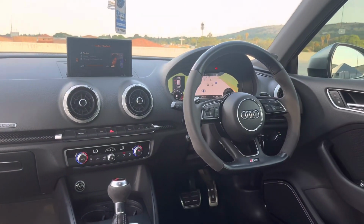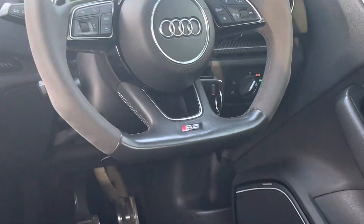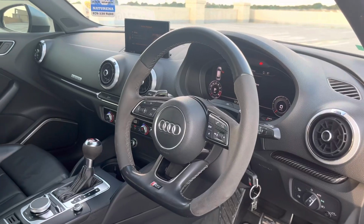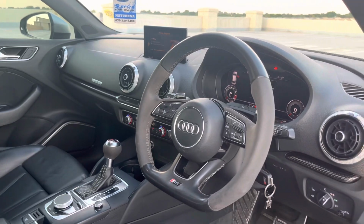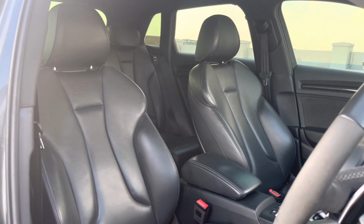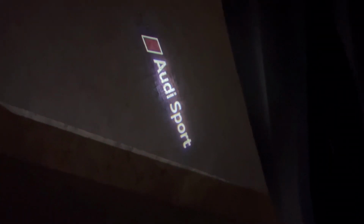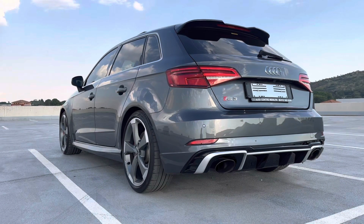In the interior of the Audi RS3, we have Audi's fully digital virtual cockpit design with a beautiful flat bottom steering wheel and that gorgeous Alcantara on the side. There isn't a lot special about the RS3's interior, but overall it's just pretty good. This particular RS3 has the standard RS seats. They're good, they're comfortable, and that's all you need in a car like this. Oh yeah, and that. Pretty cool, right?